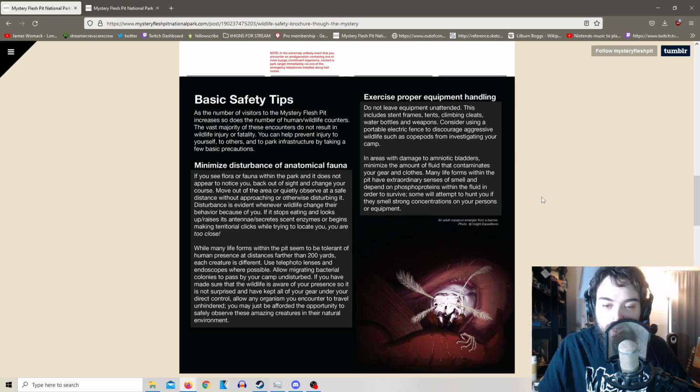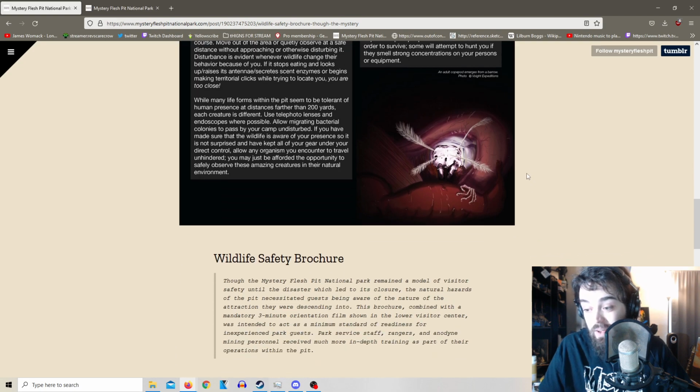In areas with damage to the amniotic bladders, minimize the amount of fluid that contaminates your gear and clothing. Many life forms within the pit have extraordinary senses of smell and depend on phosphoproteins within the fluid in order to survive. Some may attempt to hunt you if they smell strong concentrations on your persons or equipment.